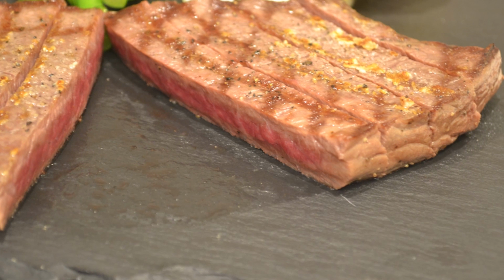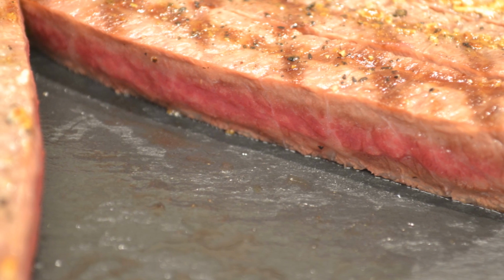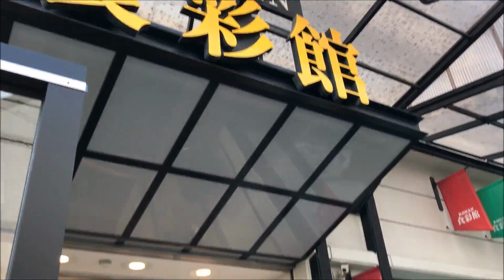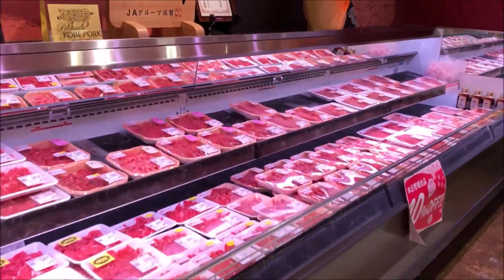Today I'm going to be making tender Kobe beef steak. As I have mentioned before, my husband is from Kobe. The store in our neighborhood has good varieties of Wagyu beef at a very reasonable price. Let me show you the beef corner of the store.